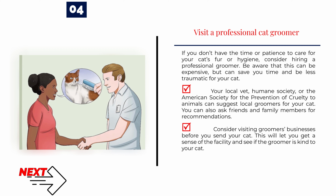Consider visiting groomers' businesses before you send your cat. This will let you get a sense of the facility and see if the groomer is kind to your cat.